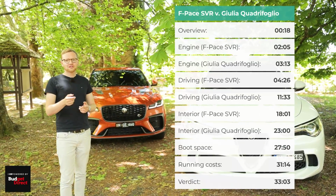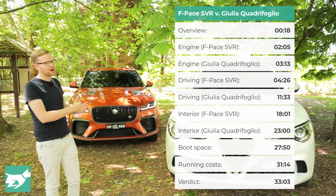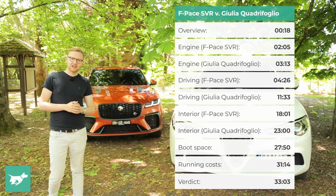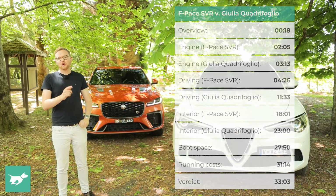So in today's video, the first thing we're going to do is take them for a drive and see which one drives better, because that's the whole point of buying a top-of-the-tree performance SUV. Then we'll check out the interiors, the back seats, and compare the running costs before finding a winner.